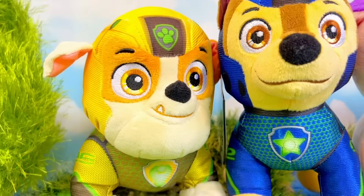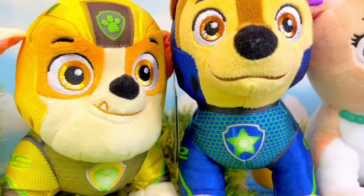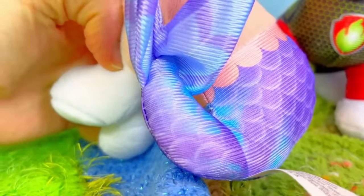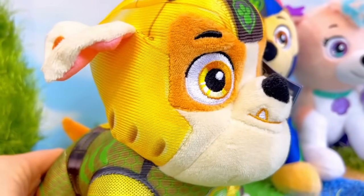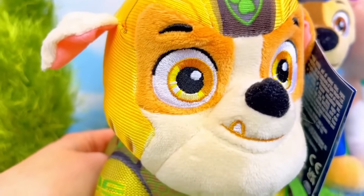Hello and welcome to Tiny Treasures. Today we are with some of our favorite aqua pups, including beautiful Coral, and she has her mermaid tail and it's purple in color. Sometimes the Paw Patrol missions require reading and printing. So we're going to do some learning today, Tiny fans.